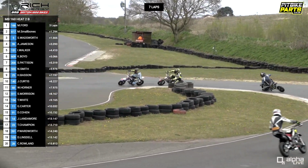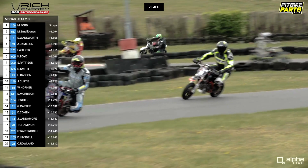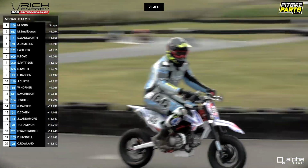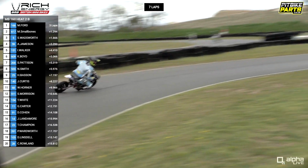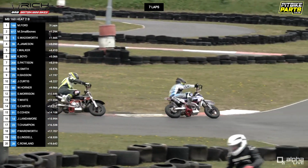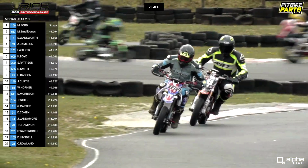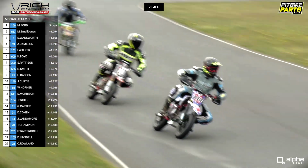Still finely poised as Michael Ford guards that inside line going through into Senna. Number 8 just behind. Through 180 they go. And back out to the faster part of the track now. We've got this off-cambered left-hander. Through the Warren they go. It's Michael Ford, 166, still your race leader. And this S's corner, very difficult to get right now.